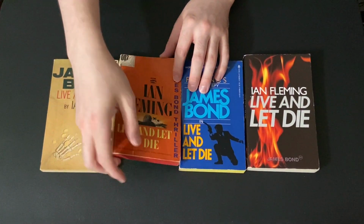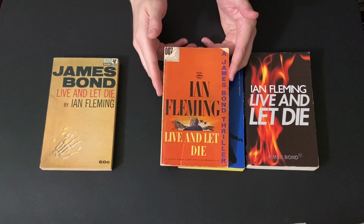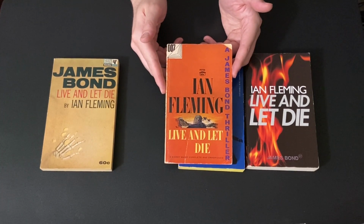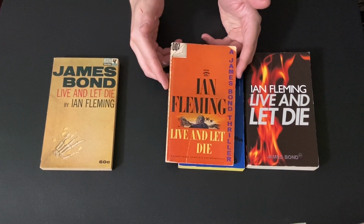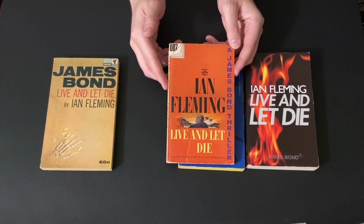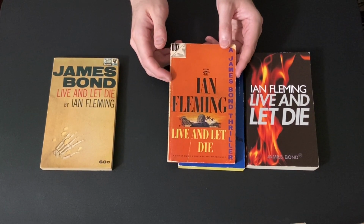Moving on to, again, my personal and childhood favorites. This was my personal copy, and this is the copy I reread every year. This is my copy of the US Signet paperback. Again, a later printing due to the 007 logo in the corner. It's got a little wear, and unfortunately, the top corner was lost many years ago, and you can tell there's definitely some wear on the spine.